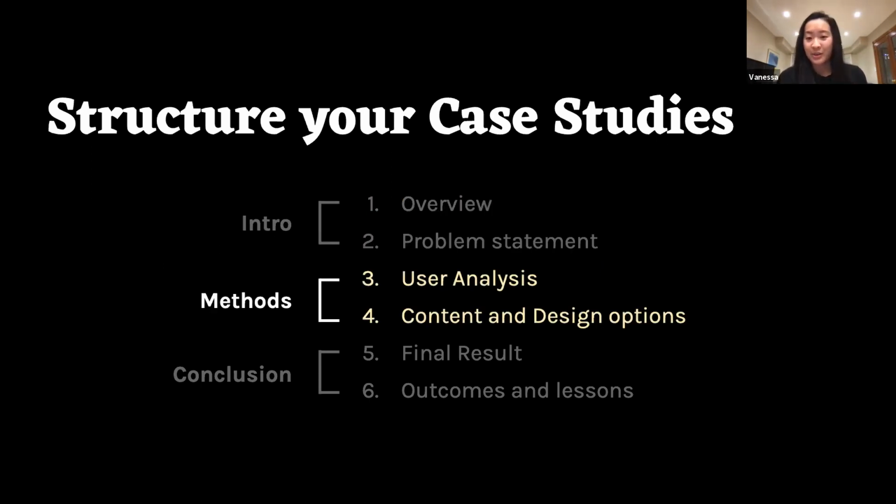Yeah, so after your intro, you want to go into your methods. So if you did, for example, user research or user analysis, definitely highlight that. If you did research and found some really interesting insights, it's definitely a good way to introduce the users and give an overview of who they are. And that can be done through personas or user journey mapping and a bunch of other methods.